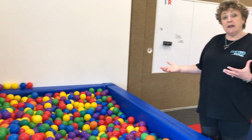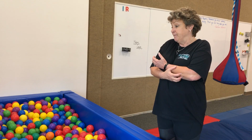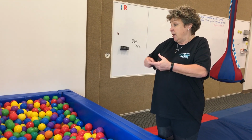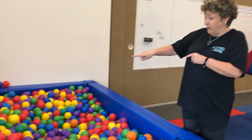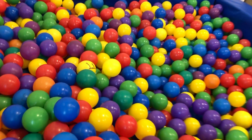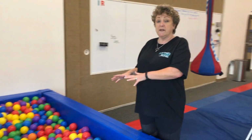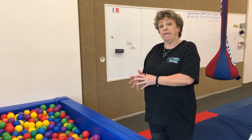It's large because we treat kids and young adults, so it's very large for that reason. And we've had therapists even use the balls. As you can see, there's a letter on one of those balls. It's a letter E. We will sometimes have them find the alphabet and spell something. We can be extremely creative with this ball pit because it tends to be a preferred activity.